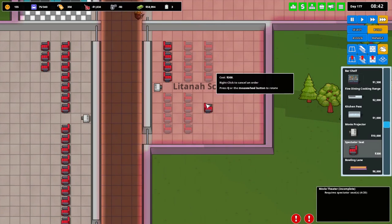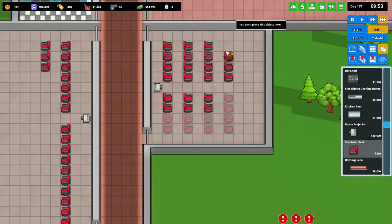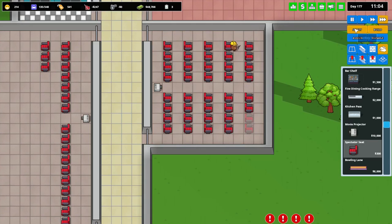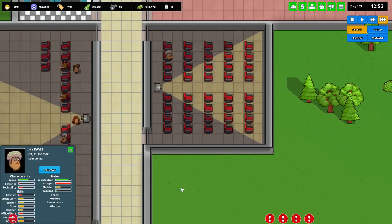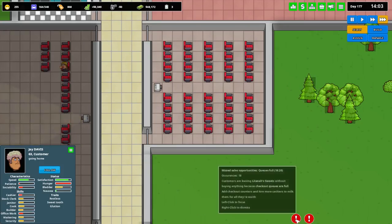Oh, you can't drag and drop the spectator seats. That's a bit annoying. So like that, and then the rubbish seats right at the front that nobody ever wants to sit in. There we go. That looks a bit better, doesn't it? That looks better. Yay! And someone's coming in. Jay Davis. I wonder what films we show. I actually have no idea what films we show.